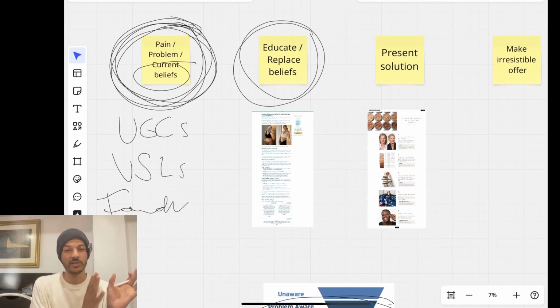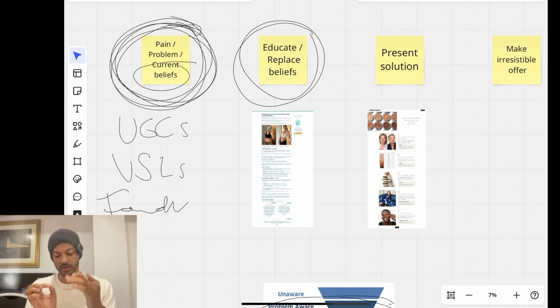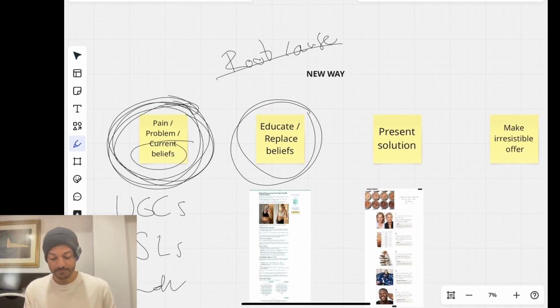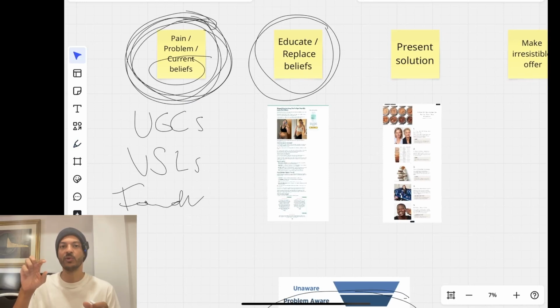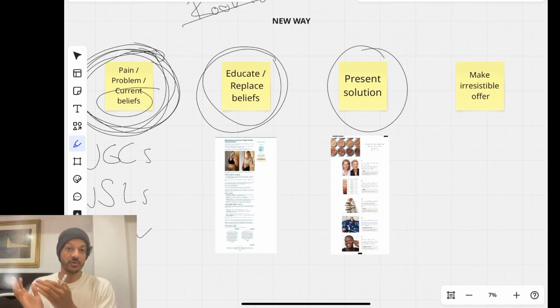Because once somebody understands, okay, this is the real root cause, they will look at all these solutions out there and say, well, they're actually not targeting the root cause, right? They're just superficially trying to solve something, but it's actually not solving the root cause, right? So once you've identified that, that's where you can replace these old beliefs with new beliefs, right? So basically, you're educating them on looking for a solution that actually solves the root cause, right? And obviously, this is then where you present your solution, right? Because your solution is the one that actually tackles the root cause, right?